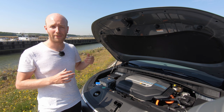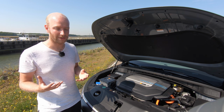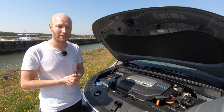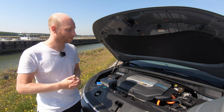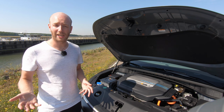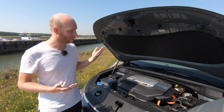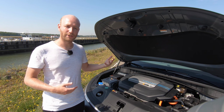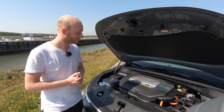Yeah, there is a small battery pack in this car. And why is that necessary? Well, the hydrogen fuel cell cannot deliver enough energy when you want peak performance. So when you put down the accelerator and you want to accelerate as fast as you can, the fuel cell cannot deliver enough energy. So the battery will assist the hydrogen fuel cell by delivering that energy.